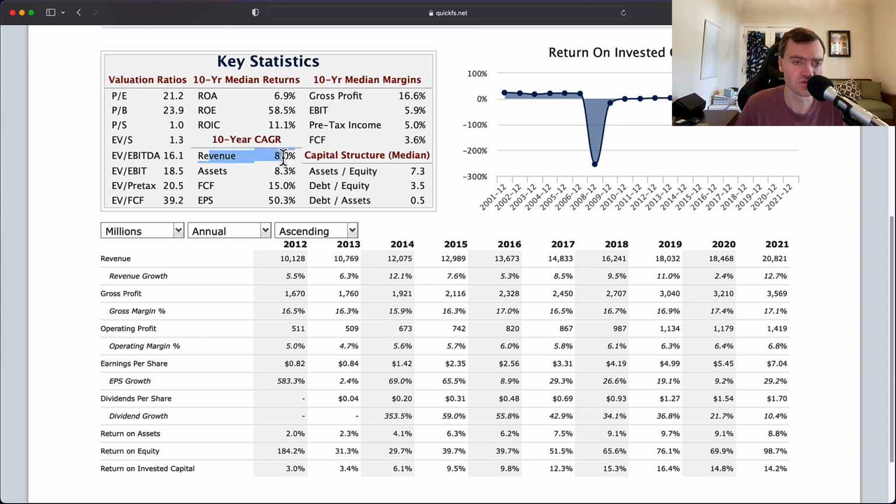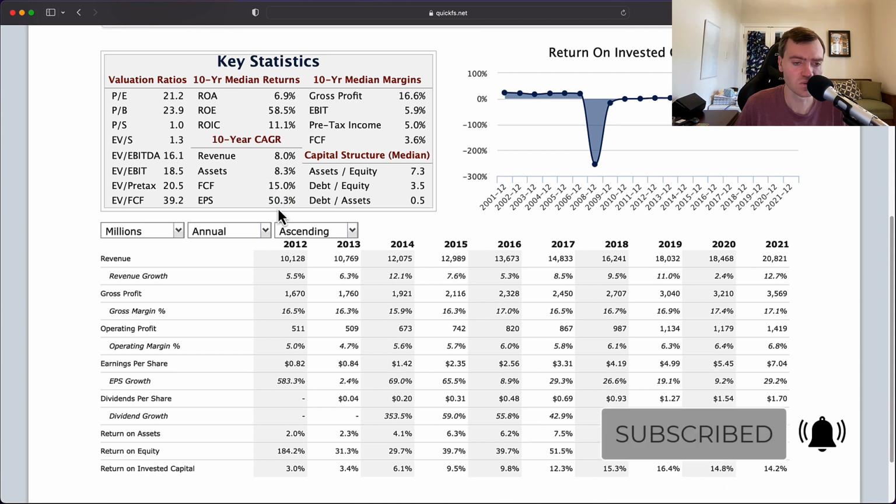Now, the revenue growth is really interesting. They've turned 8% revenue growth and 8% asset growth into a 15% free cash flow growth and a 50% EPS growth. Now, what I'm going to want to study is, have they been doing buybacks to boost this? What have they been doing to boost this? But they've clearly been making good progress on their numbers here.